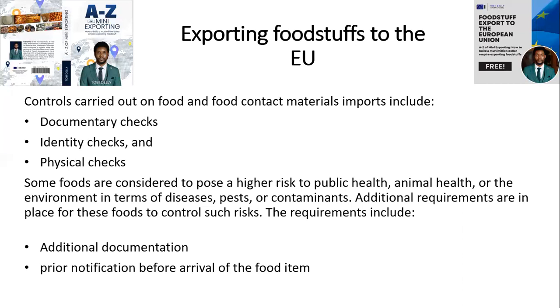NAFDAC has an office in every port. So he will process a document for your Gary from NAFDAC, that health-wise, this Gary is certified to be good. So he will state the name, the details of that Gary, everything on the form. So NAFDAC will give him a health certificate, signed and stamped. The certificate will show that it is coming in through air, like air freight, that kind of thing. So there are also one or two other documents that the agent will collect on behalf of that item.